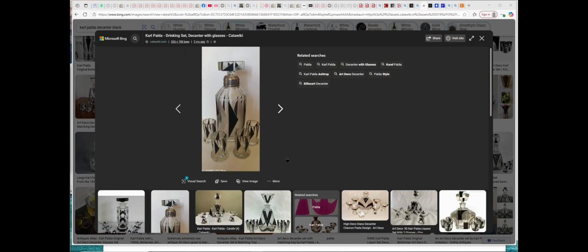So yeah, it might be, but it just might be someone else's Art Deco. So it is probably from the 30s or pre-war, but it might be someone else's Deco. And I'll show you. So Catawiki is quite an upmarket website, and everything on there is supposed to be vetted. But yeah, I just feel uncomfortable about it. And I'll show you something just for fun.